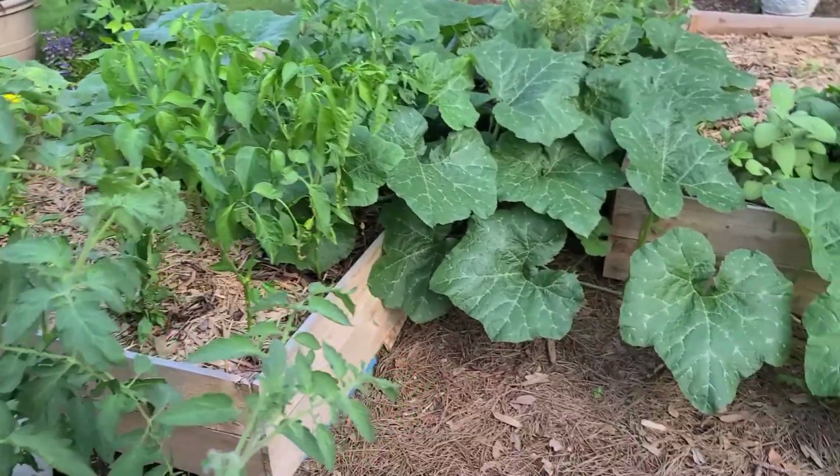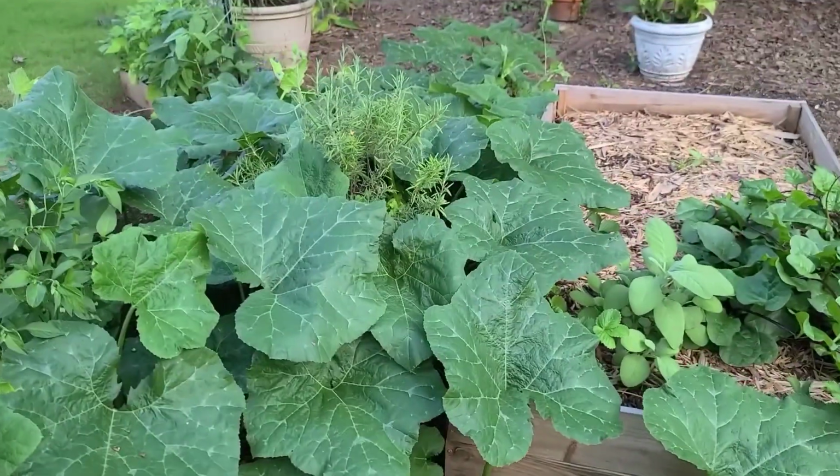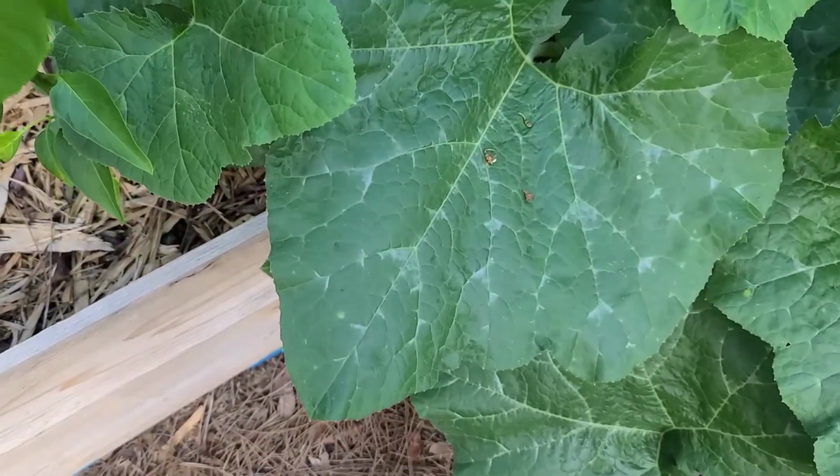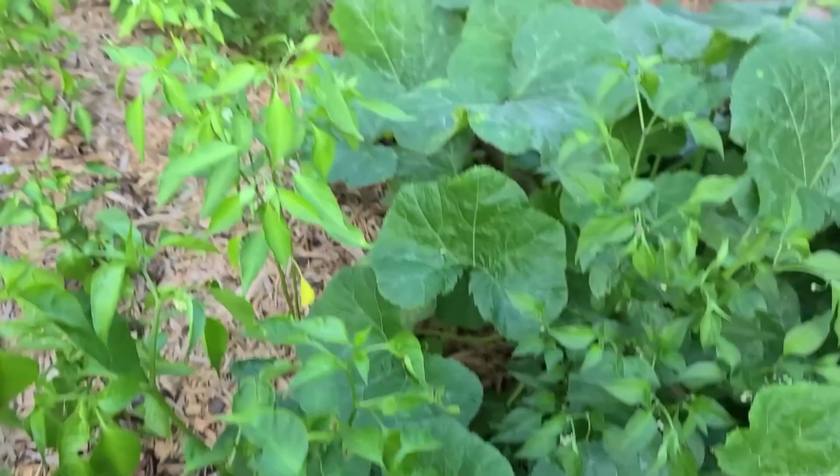But yeah, I just wanted to give you guys a quick little update. Talk about lady beetles, Asian lady beetles, and show you my garden.